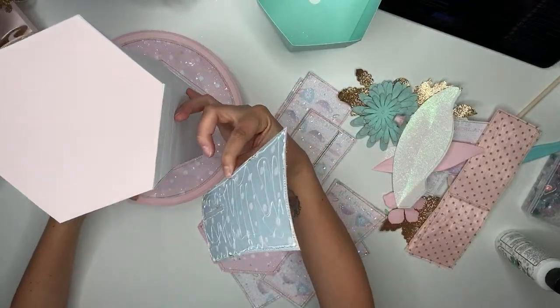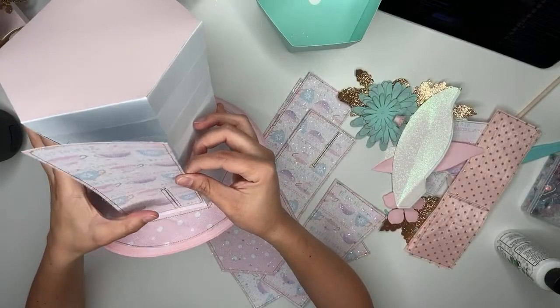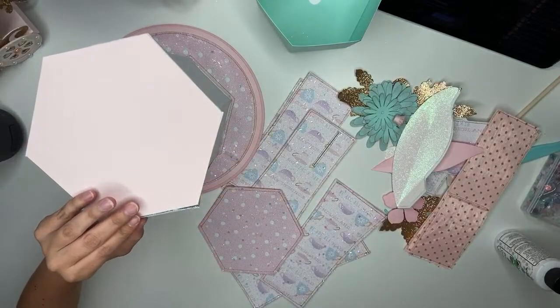Yes, Ebony, this file is from Dreaming Tree. I believe it's called Mad Hatter, or Mad as a Hatter. They have some beautiful SVGs.